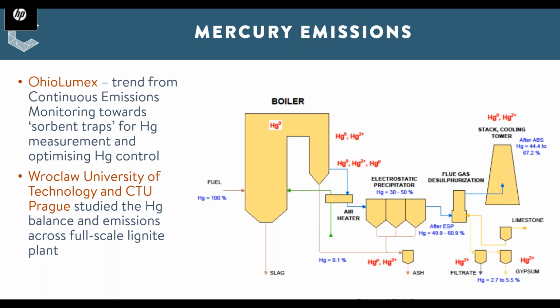Joint work by Wrocław University in Poland and CTU Prague studied the capture and emission of mercury species throughout a full-size lignite plant, finding a high sensitivity to a lot of factors, including fuel type, flue gas temperature, and pollutant control type, including surprisingly high levels of mercury escaping from the wet FGD, which is due in part to impurities in the limestone slurry. So this kind of plant is likely to need further control technologies to meet the new EU limits, which come into force from 2021.